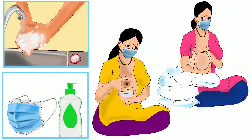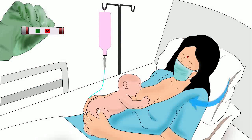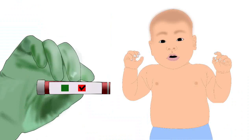Now, let's discuss the guidelines for breastfeeding during COVID-19. Breast milk is essential for all babies. This includes babies born to mothers with suspected or confirmed COVID-19. This also includes babies with suspected or confirmed COVID-19.